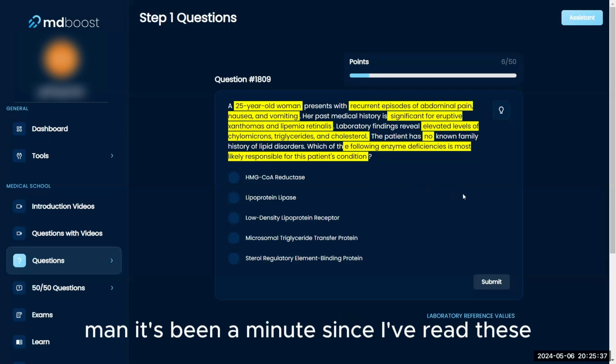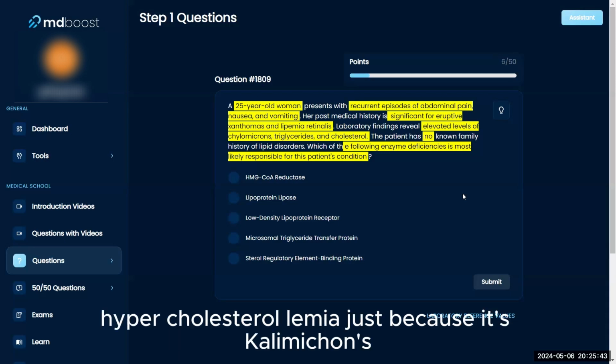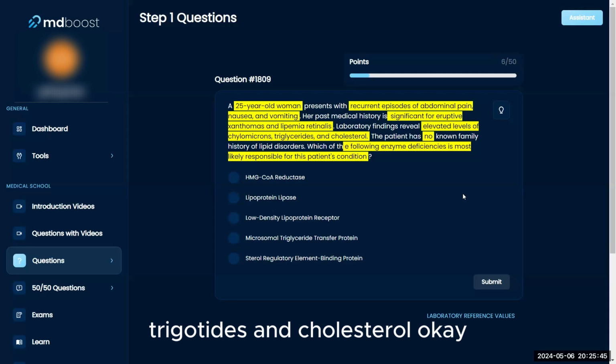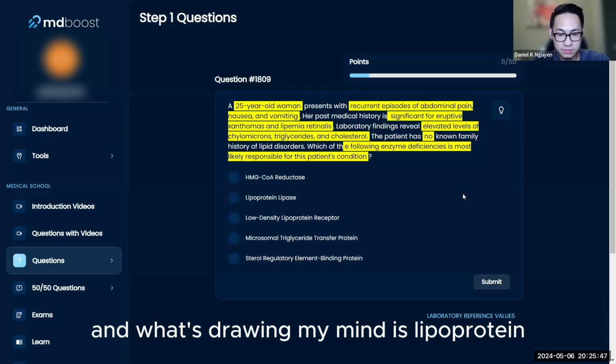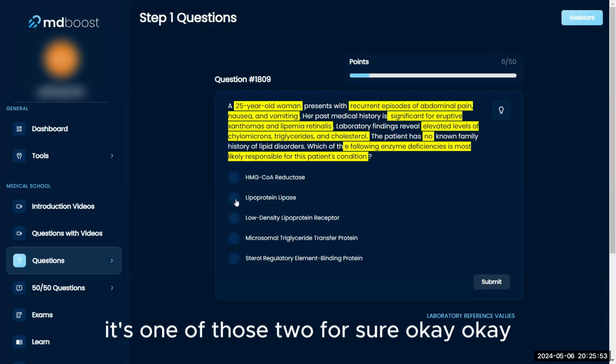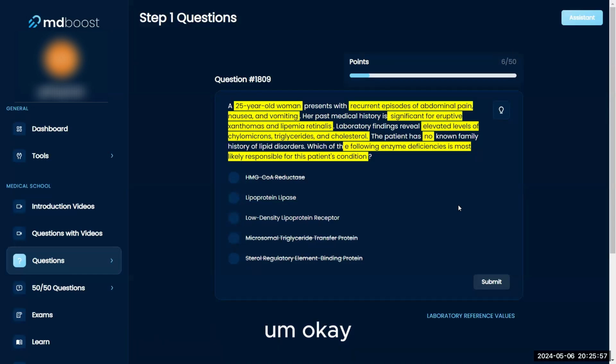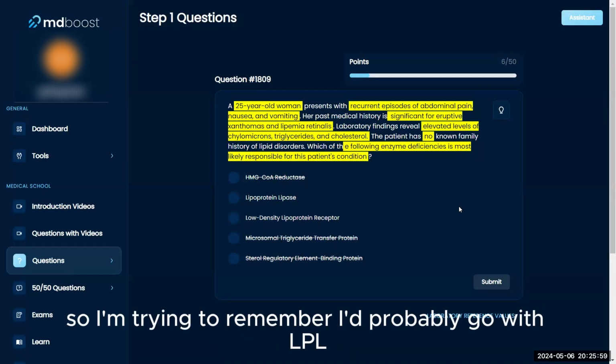Man, it's been a minute since I've read these. I do know it's the type 1 hypercholesterolemia, just because it's chylomicrons, triglycerides, and cholesterol. What's drawing my mind is lipoprotein lipase or low density lipoprotein receptor. It's one of those two for sure. So I don't believe it's any of the others. So I'm trying to remember.